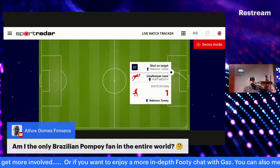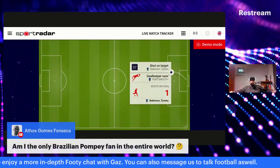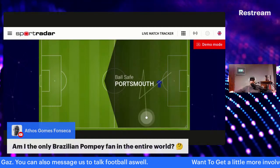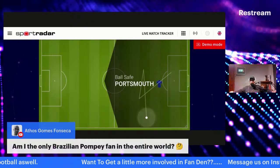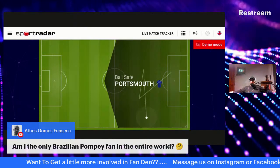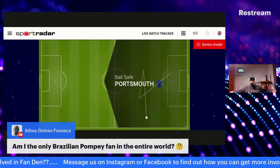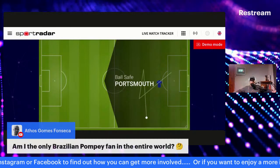Now Wycombe with the possession on this near side. They just play it back to the goalkeeper. Now the goalkeeper knocks it high up into the air as the ball comes down on the halfway line. Portsmouth heading it forward. Now Wycombe knocking it down this near side as Wycombe racing towards the byline. Ball crossed into the box as the goalkeeper just manages to intercept it, and that relieves the pressure momentarily for Portsmouth.